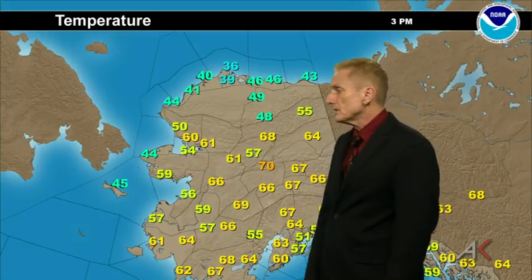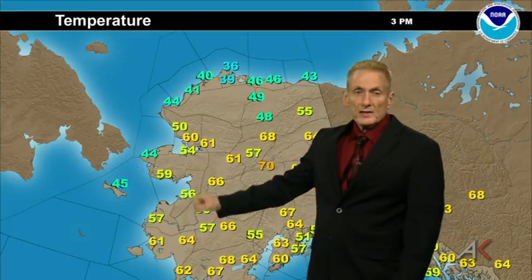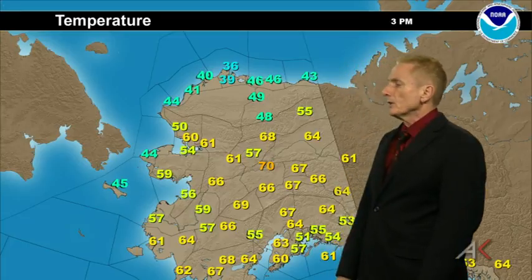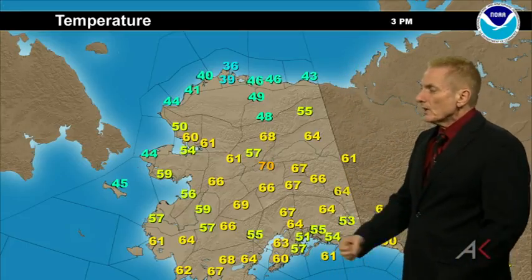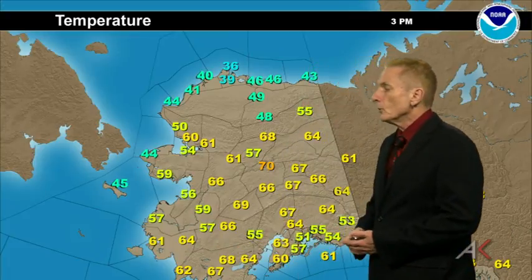Still kind of some brisk west winds, 15 to 25 blowing there along the north coast of the Seward Peninsula, roughly from about Deering in across Buckland. And then those northerlies gusting up to about 30, 32 miles an hour at Kivalina. Otherwise, winds pretty light around the state here, except for Tooksuk Bay had some pretty gusty winds as well.